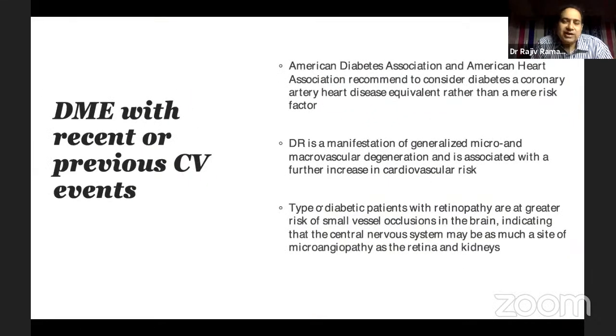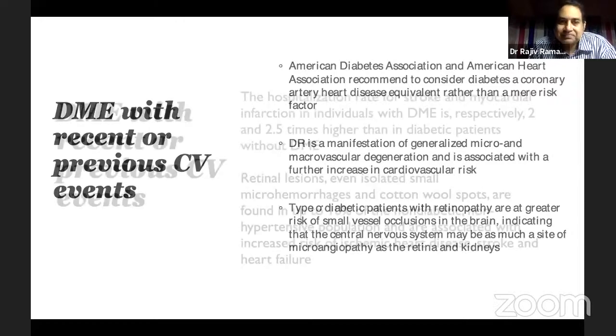Now, CVA. Diabetes itself, the American Diabetes Association regards as a coronary event. So diabetes is a risk factor. And we also know that diabetic retinopathy is a microangiopathy. There are also associated macrovascular changes in diabetes that increase the risk. And as the retinopathy happens in the eye, a similar risk is also there for small vessel occlusion in the brain and kidneys.